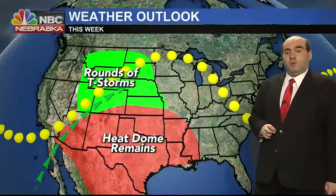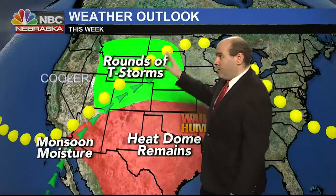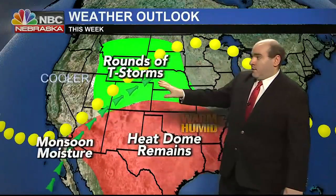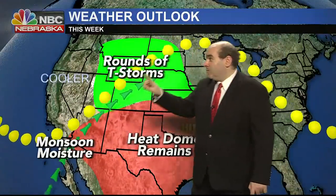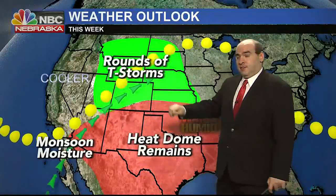So here's what it looks like as we go through this week. Rounds of thunderstorms, especially over our viewing area. That jet stream is coming a little further south. The lows are going to move along it, and our moisture feed is not going to be from the Gulf of Mexico, but from the Pacific Ocean. So we got that monsoon moisture that will keep us active as the worst of the heat will move off to the south and off to the east.